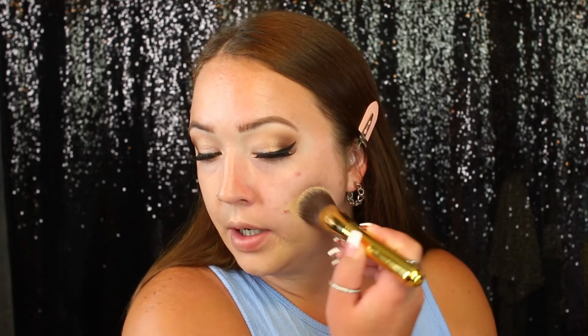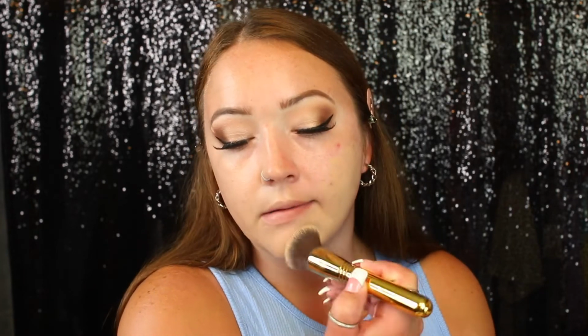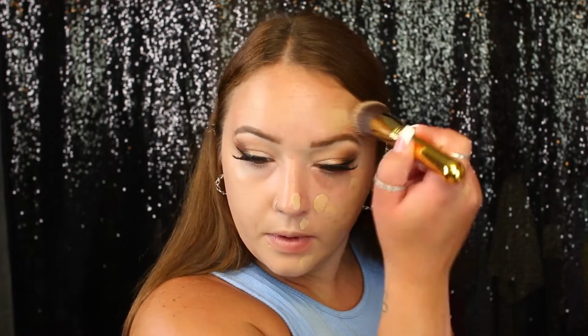All right, I'm ditching the sponge for now. I'm going to apply some more on the back of my hand and we're going to go in with the brush. I might actually like this better with a brush. We can get some more coverage. Okay, definitely a little goes a long way with a brush, whereas with a sponge, I feel like that sponge in particular was sucking up all the product.